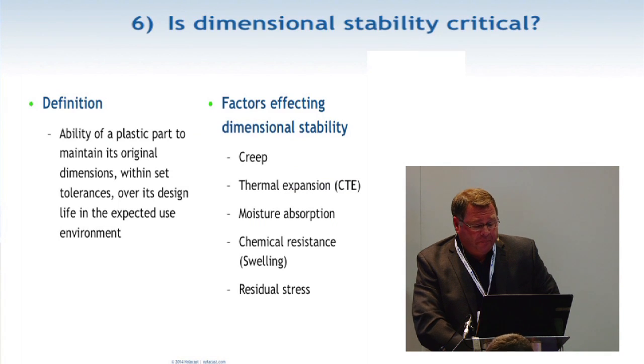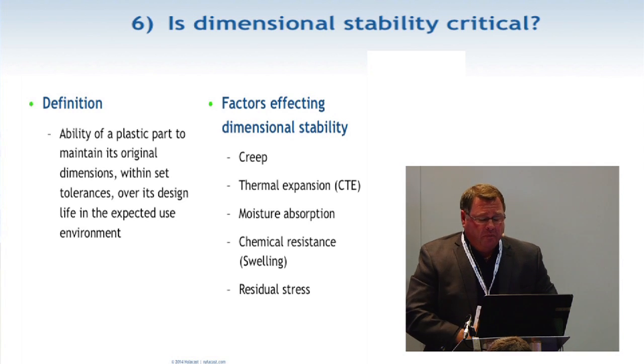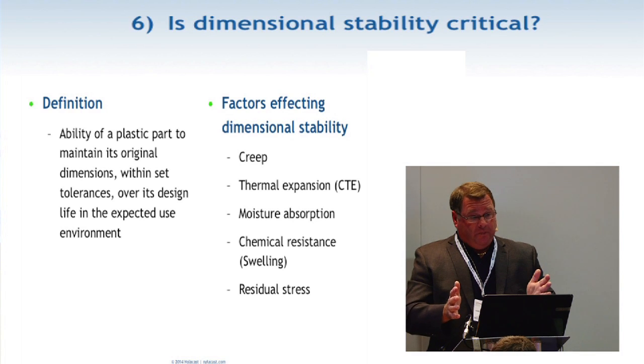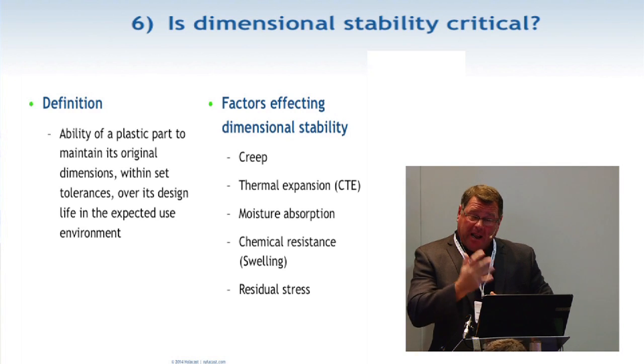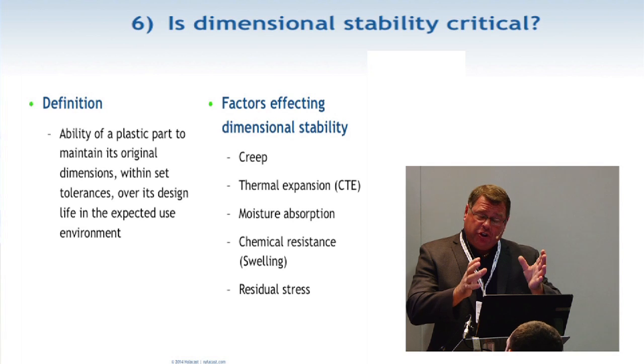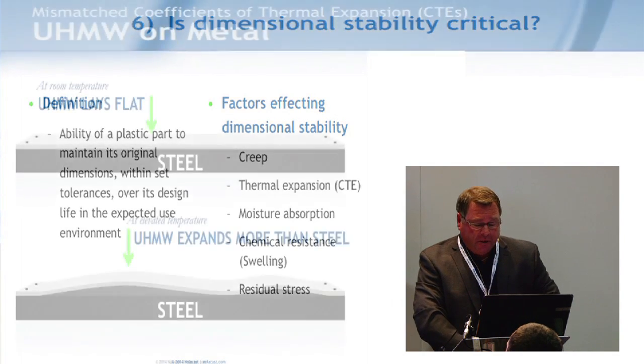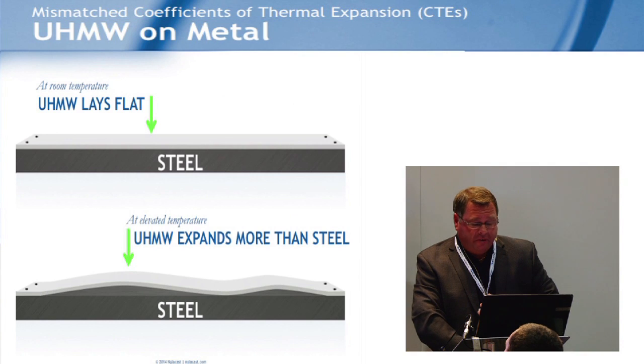Dimensional stability is very, very critical in bearings and bushings especially, but a plastic under load will move. Depending on how you've got it captured, you're going to have creep issues long-term in your application. So I would absolutely be considering that if you're concerned with long-term dimensional stability in your application. Again, there's a lot of information on that.